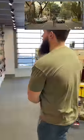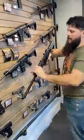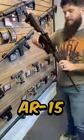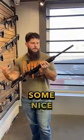Which one is a 5 on your scale of 1 to 10? A 5. Pick a 5. What's the middle of the road for you? I would go with the Smith & Wesson Volunteer Series AR-15. Great AR-15, that's for sure, but pretty standard in my opinion. I mean, they did some nice things with this, but it's definitely a 5 gun.